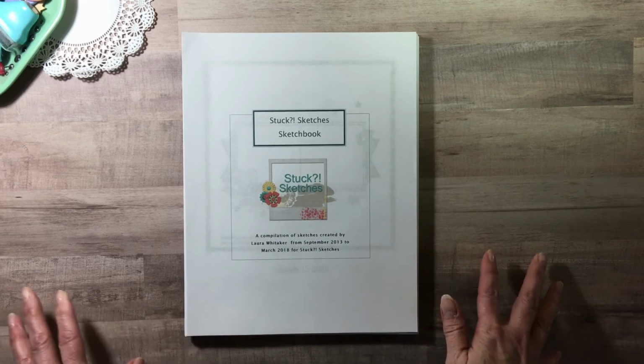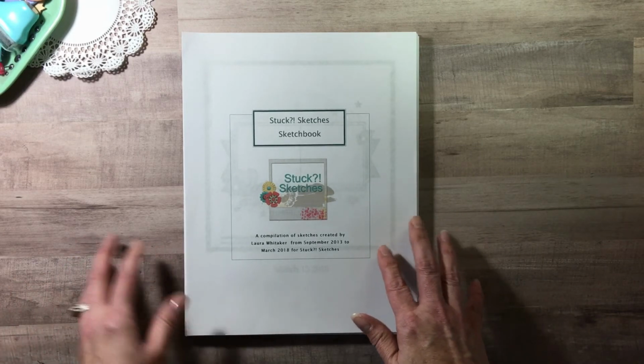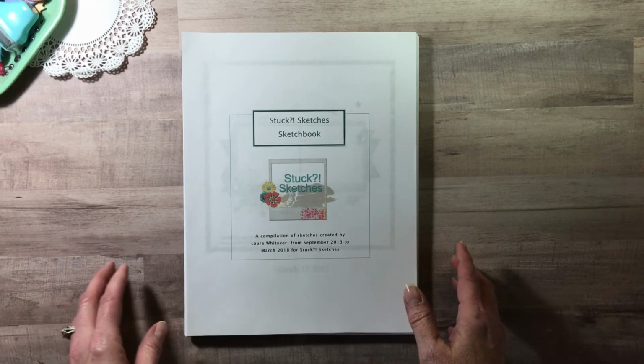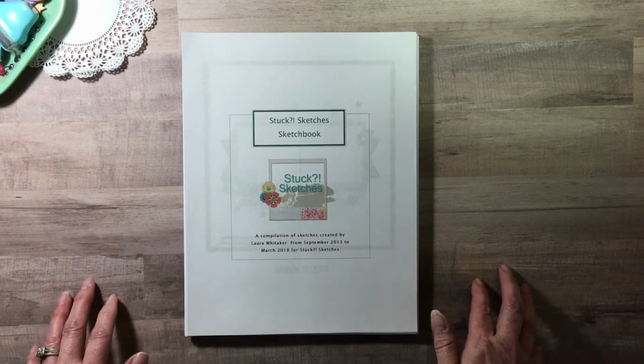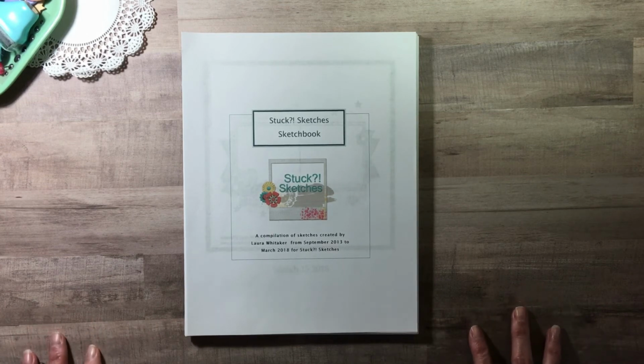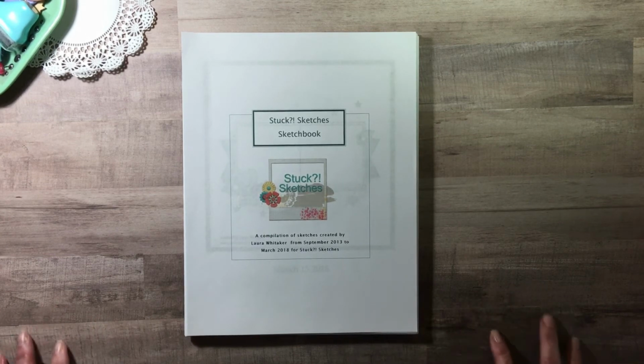Now I'm a big fan of Laura, so I already had a lot of her sketches printed out. And I actually have a Pinterest board just for Laura Whitaker, because that's just how much I adore her, and I adore her work, and she inspires me. Don't you just love when you find someone who inspires you?